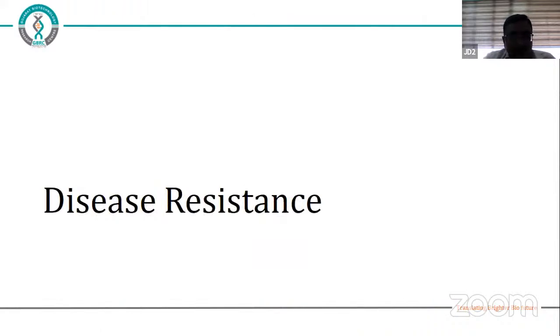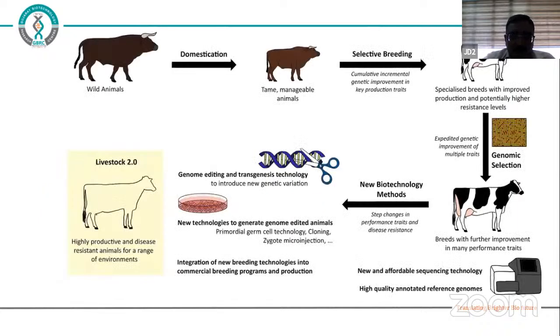One more area which is important in the animal side is introducing disease resistance. Once we know which genes introduce the disease resistance, then we can generate the transgenic animal.